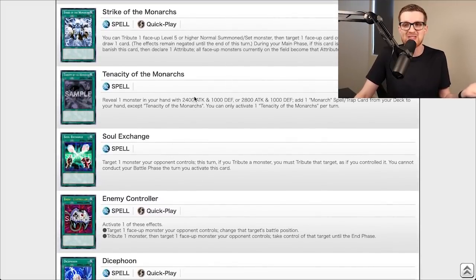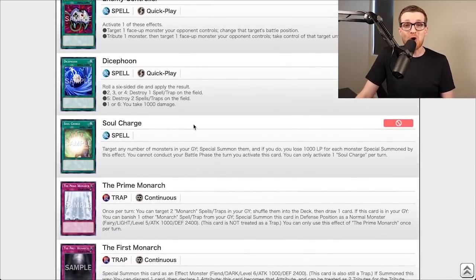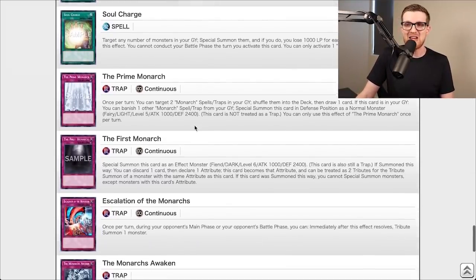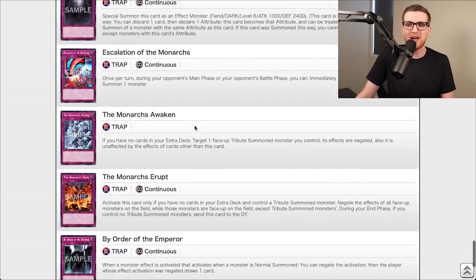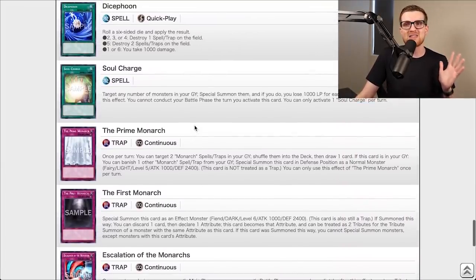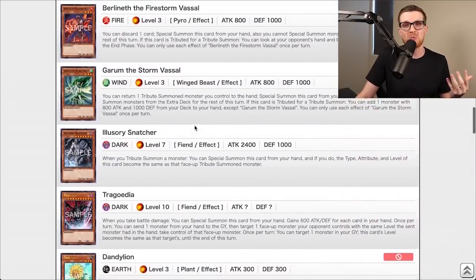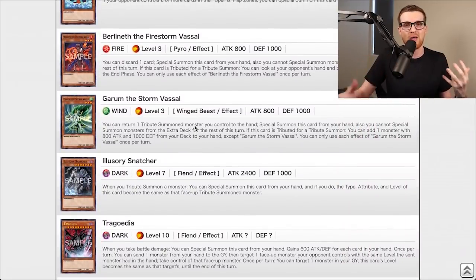Tenacity lets us search these cards. Enemy Controller lets us take cards as well. We get Soul Charge in this deck. Soul Charge is one of the most broken cards ever printed in the game, and it's in this deck. The traps are, you know, kind of whatever. I don't think they're that great. They're fine. But overall, I think this is a perfect foundation for starting off this episode, and everything else we have is just going to be building upon this deck.